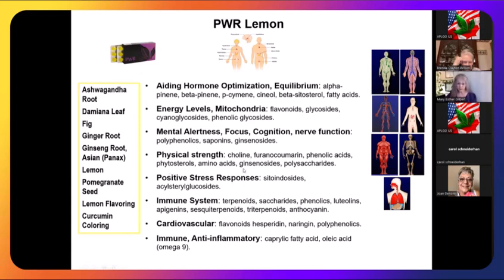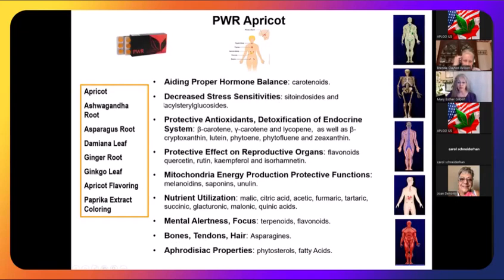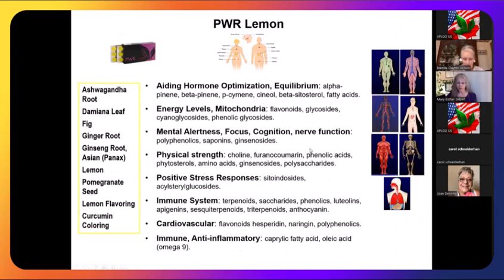And then energy levels, right down to the mitochondria. We've got mental alertness, focus, cognition, nerve function, physical strength, and even women who exercise, we need physical strength too. We don't have the capacity to build male hormones. So we don't have to worry about turning into a man if we take the power lemon, and vice versa. Men don't have to worry about turning into a woman if they're going to take all of these plant chemicals, because the body knows exactly what to do with them. These aren't feminine plant chemicals, and these are not masculine plant chemicals. Our bodies can use a lot of these.